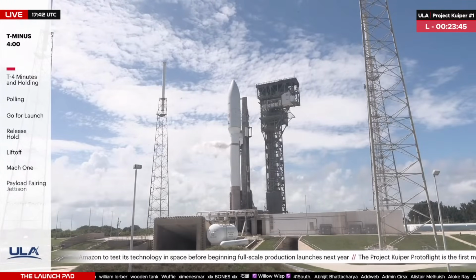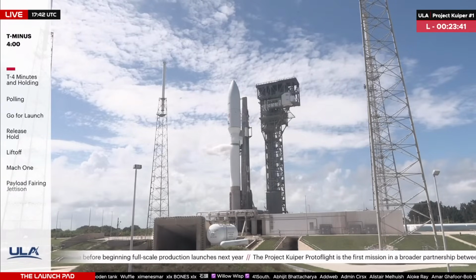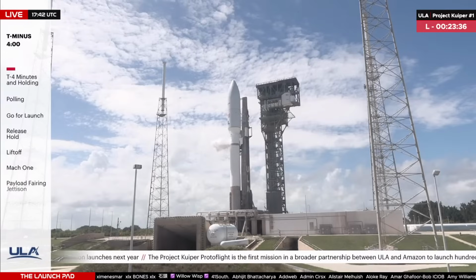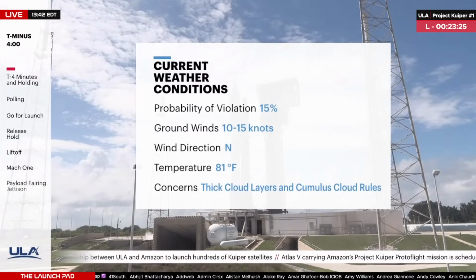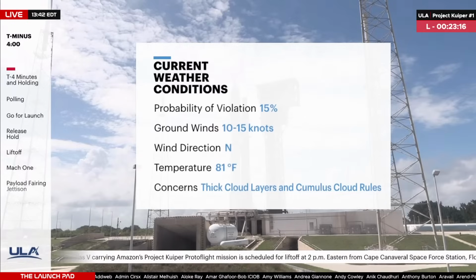Before we continue, let's check on today's weather. Space Launch Delta 45 weather officer Melody Levin recently provided the forecast. Let's take a look at the numbers. The probability of violating launch constraints is 15%. Ground winds are 10 to 15 knots out of the north, and the temperature is 81 degrees Fahrenheit. The primary concerns for launch are the thick cloud layers rule and the cumulus cloud rule. So the weather is looking good for a launch attempt this afternoon.